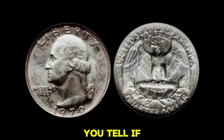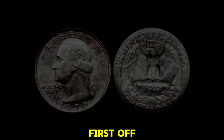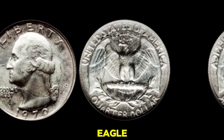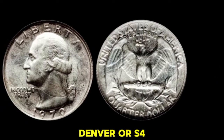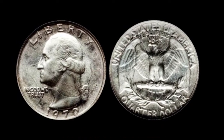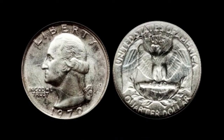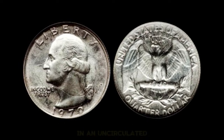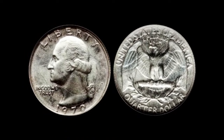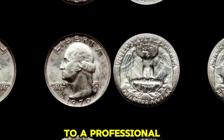So, how can you tell if you have a 1970 no mint mark Washington quarter in your collection? First off, you'll want to look for the absence of the mint mark on the reverse side, under the eagle. Unlike the D for Denver or S for San Francisco, a 1970 no mint mark quarter produced in Philadelphia will have nothing there. Also, make sure to check the condition of your coin. If it's still shiny and crisp, it may be in an uncirculated state, which will significantly increase its value. And if you're uncertain about its grade or potential errors, consider reaching out to a professional coin grader to get an accurate appraisal.